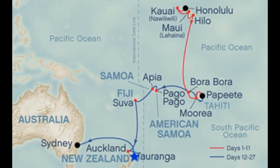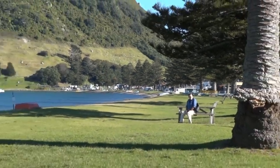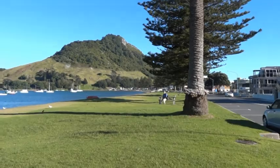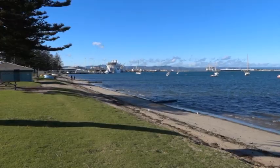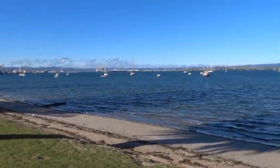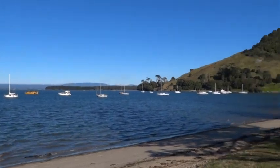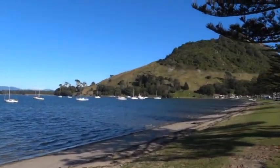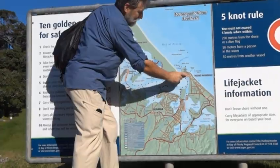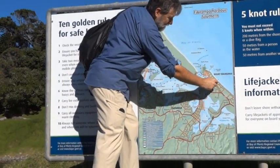We spent a lovely morning hiking up and over Mount Maunganui, just outside of Tauranga. That's where the ship is, and that's the mount we're going to go walk around.